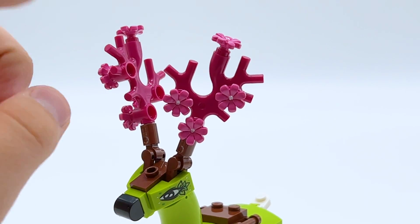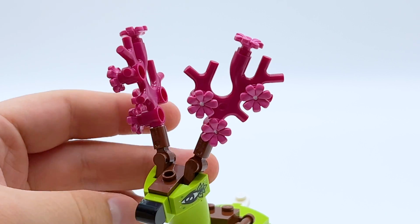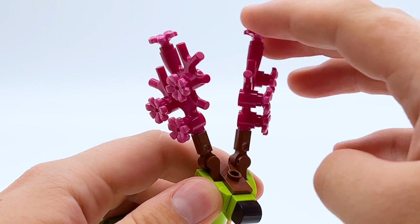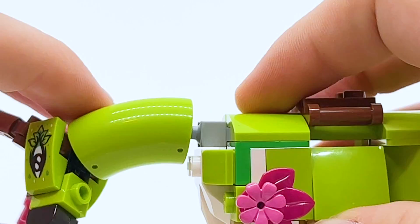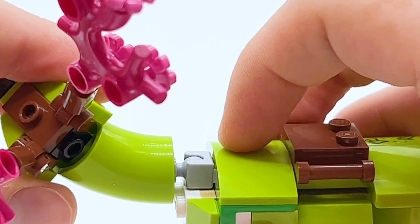Moving to the parts I like though, I love the antlers at the top with the coral pieces with flowers coming off of them. I think that's so creative and fits this build so perfectly. Each individual antler can move a little bit if you want, and those eye pieces, as I mentioned, are printed and they look fantastic. The head on the deer can be rotated a full 360, and then the neck connects onto the body on the mini ball joint, so there's a huge range of motion there. You can turn that all the way around if you want.